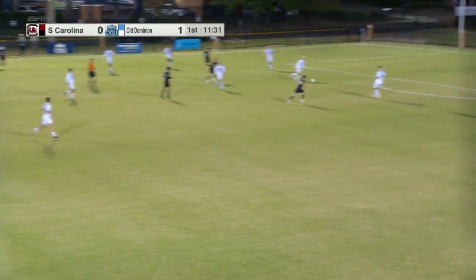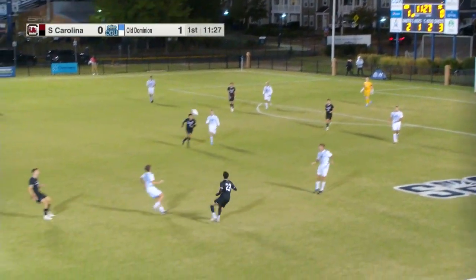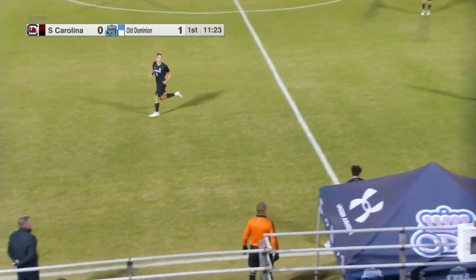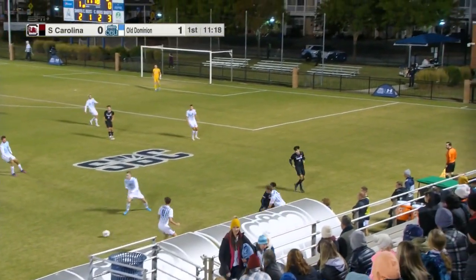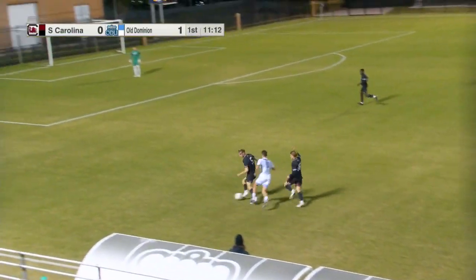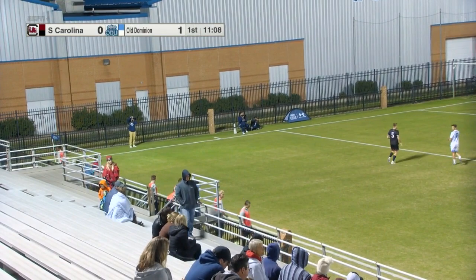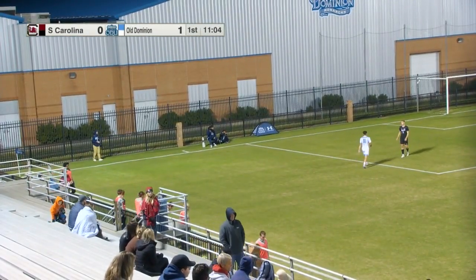Good stop there for the Monarchs defense, and it'll slowly trickle its way back in. Played back out by Statham. Here is Myring. Quick touches for Myring in his first action. Knocked away, though. Back the other way. Here comes Old Dominion. Jenkins. Finally, a little bit of space for Jenkins. It ran out quickly as Nelson came over to him, cut it off. It'll still belong to Old Dominion, though.